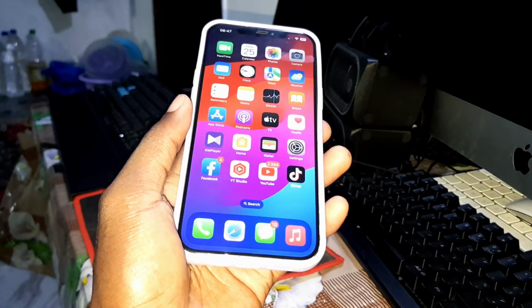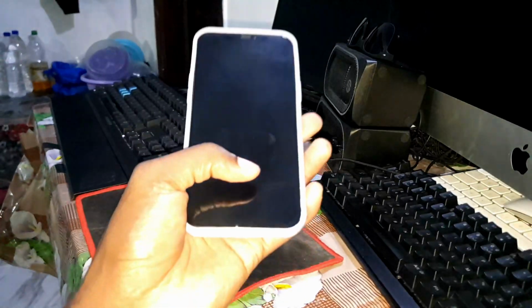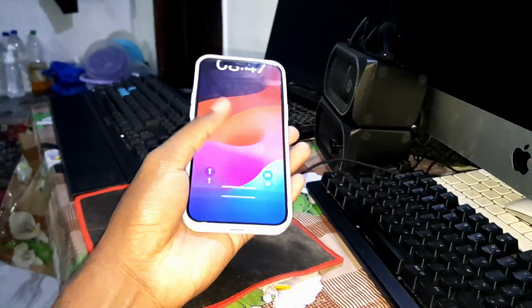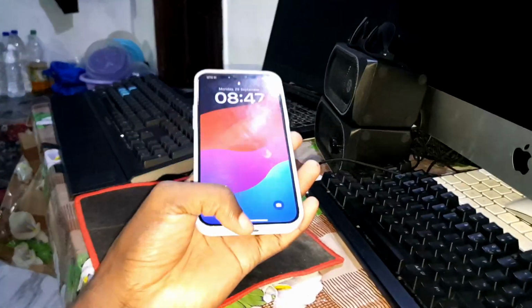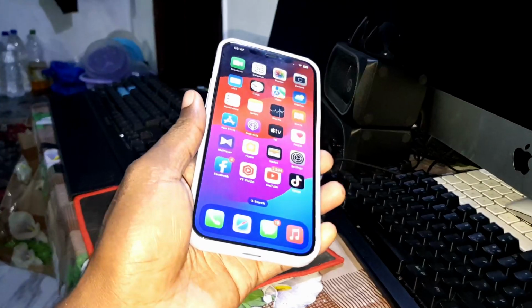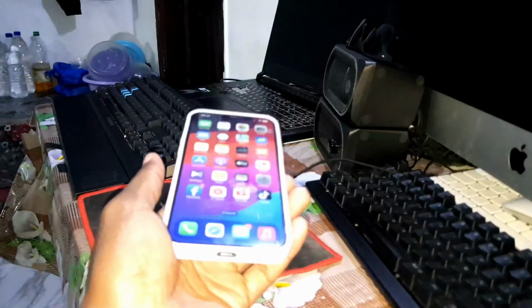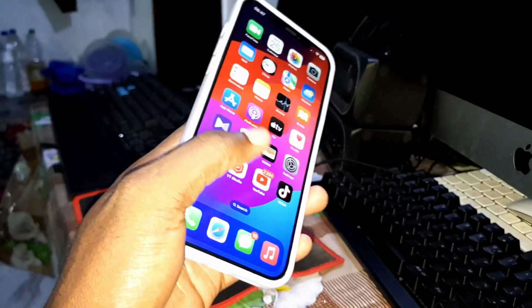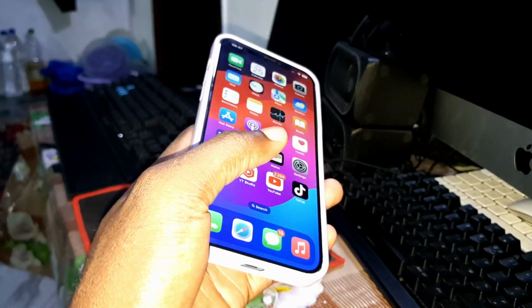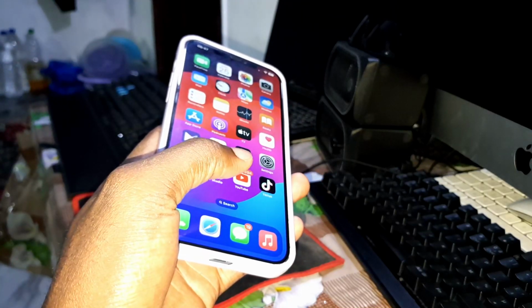Okay, what about this? What after? Let's see Face ID. Wow, can you see this? Face ID is very, very fast. You can unlock your phone very, very fast. Honestly, it's one of the most perfect secure systems for a smartphone that I have ever seen in my life. Honestly.